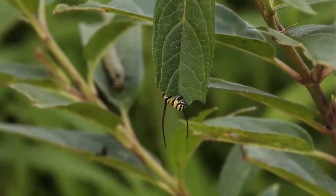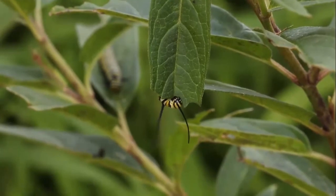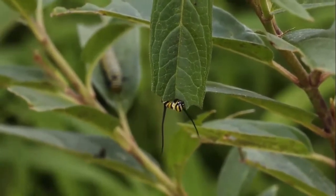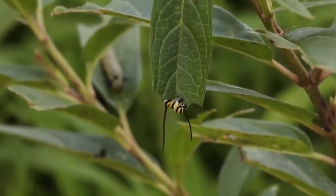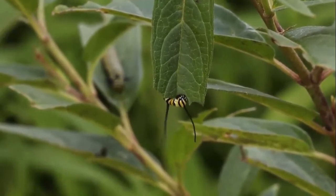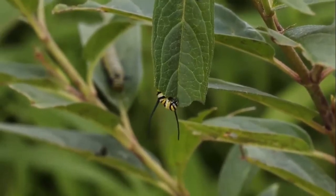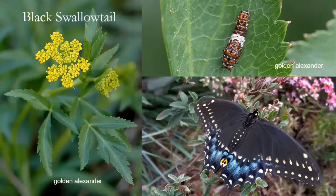Hopefully y'all are able to see the little video. It's actually working for you. This is a monarch caterpillar feeding on a swamp milkweed. Okay, you can see, great. There we go. I could watch it all day, but I've got to move on.